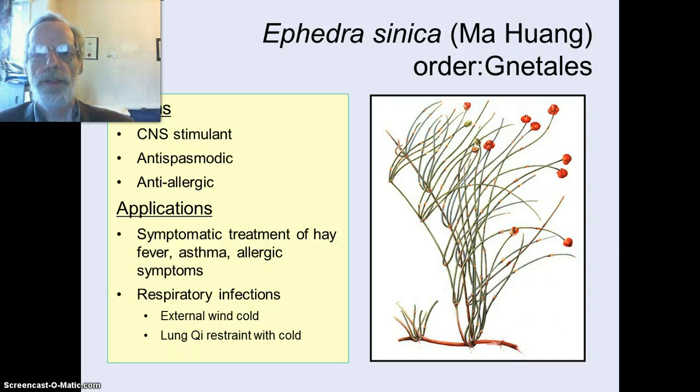Ephedra sinica, the Chinese name Ma Huang, is in the order Gnetales, which puts it in the same family as Gnetum. It is a central nervous system stimulant, an antispasmodic and an anti-allergic herb. The main application is in the symptomatic treatment of hay fever, asthma and allergic symptoms generally.